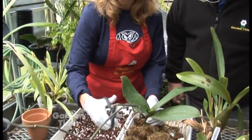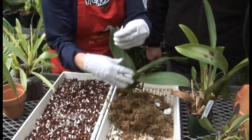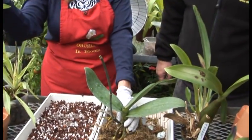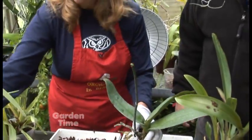The other thing is, about 50% of the time, if you just, and my scissors are nice and clean and sterile, I want to emphasize that, you just cut up here on this second knuckle, and about 50% of the time it'll send off another spike. So don't cut these all the way back if they're still nice and green.